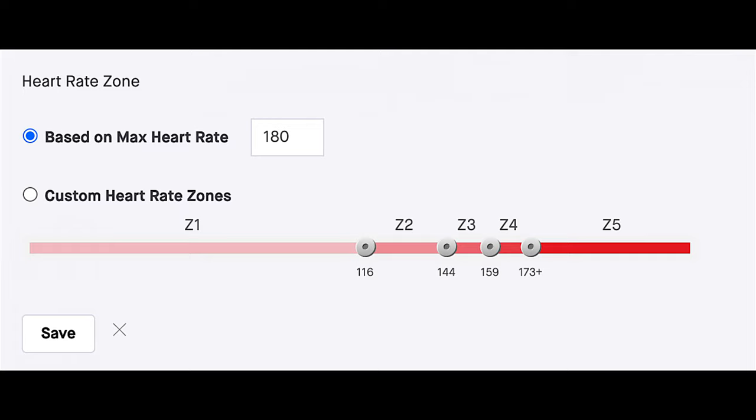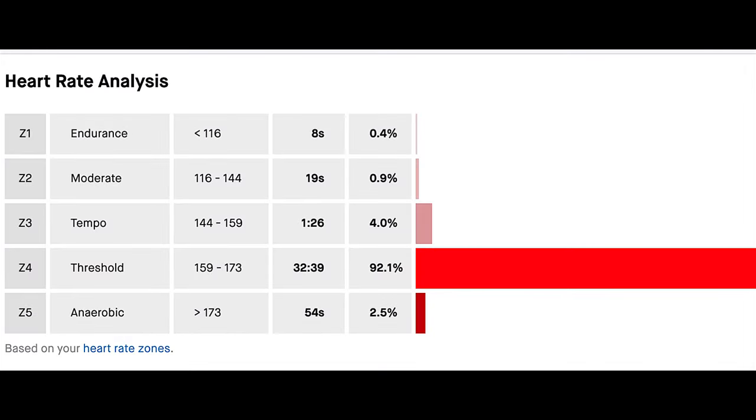Now there's an interesting little side note here with Strava and Garmin, because I actually have different zones for Strava and Garmin. At Strava, I have it set to automatically update my zones, so based on my maximum heart rate, it automatically sets my zones for me. Now you can set custom zones in Strava if you want to. I've never got around to it, I've never bothered.